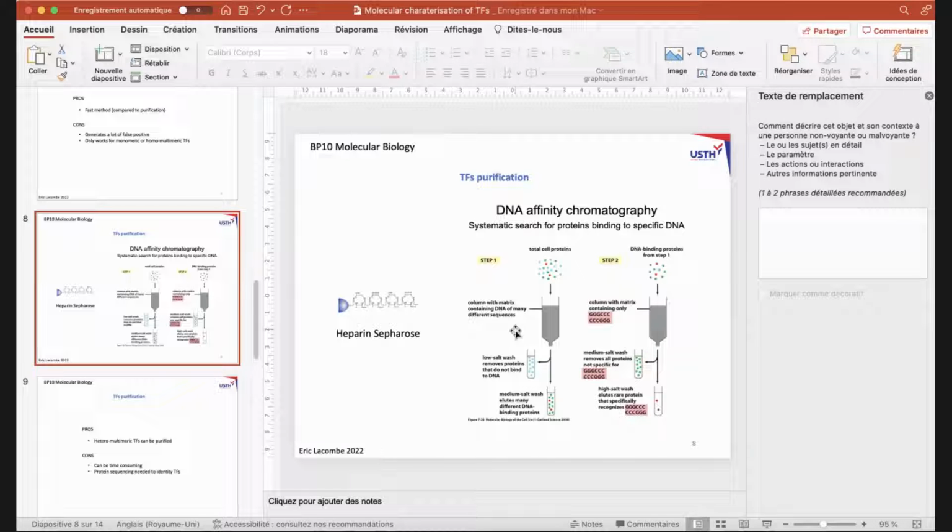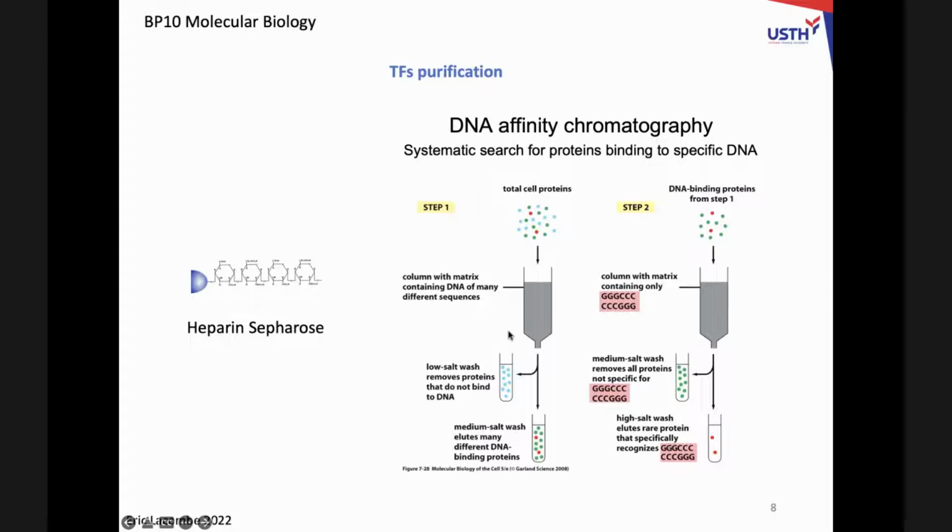In the slide, I only put one slide, I will put it full screen. Yes, one slide to explain the global strategy, because every specific case will be a little bit different. But nevertheless, there is a common global strategy for purifying proteins that have the capacity to recognize a specific sequence of DNA. I explain the strategy very quickly using this slide, and then I will try to draw out some specific points.